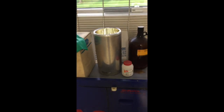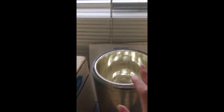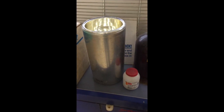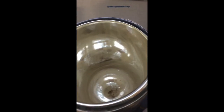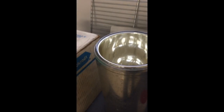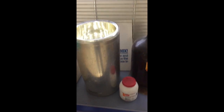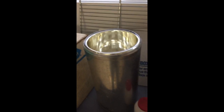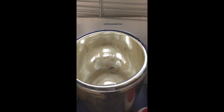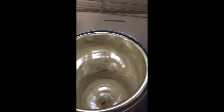Something interesting I can introduce. This container contains liquid nitrogen. This container is very similar to your lunch bag. When we put something cold there, it keeps the material inside cooling.